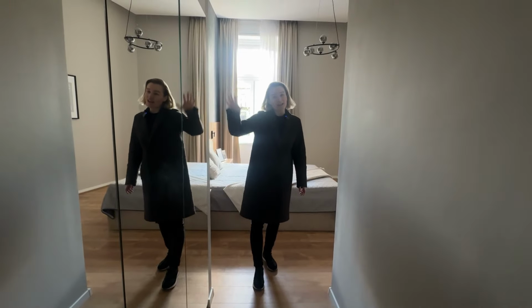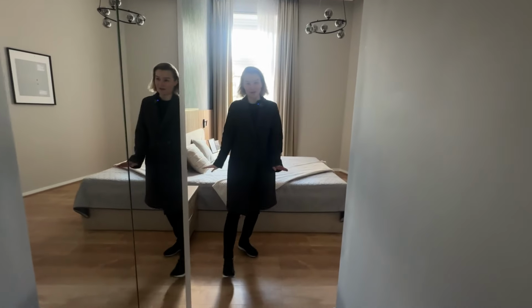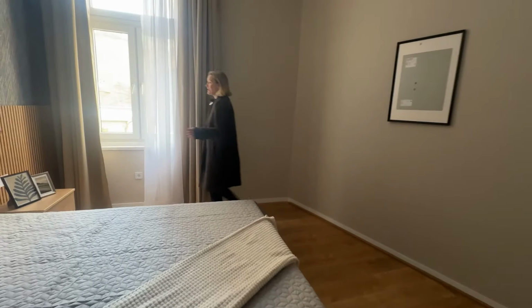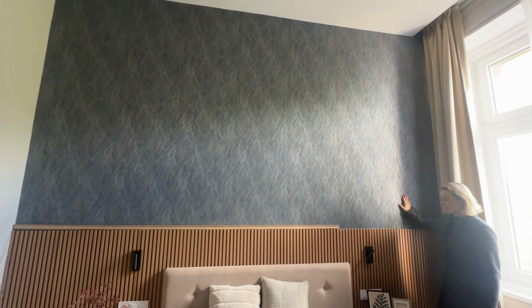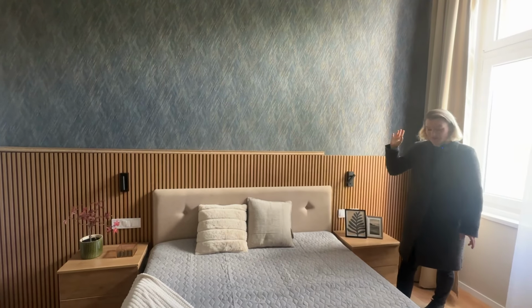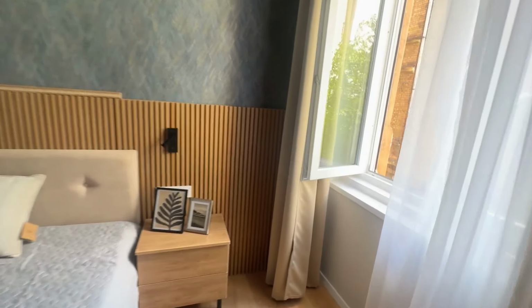Space is very nicely utilized. All the built-in closets have a mirror finish on the doors, so you can check it out. We love mirrors here. Also, look at the wallpaper. I really like the design team who makes these apartments. The wallpapers are always super nice, and you get a queen size bed, and then you have a little garden that you look out onto.